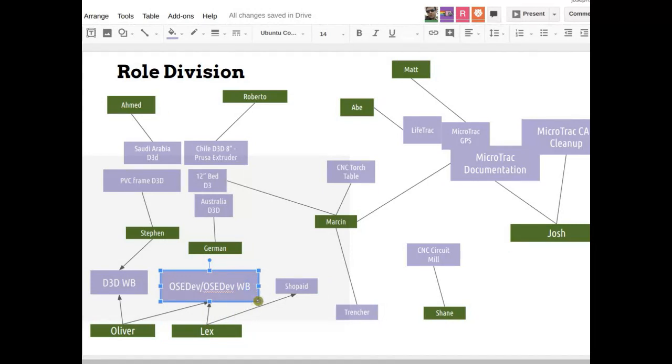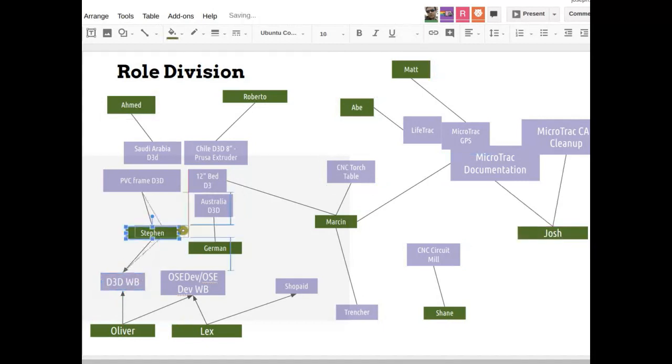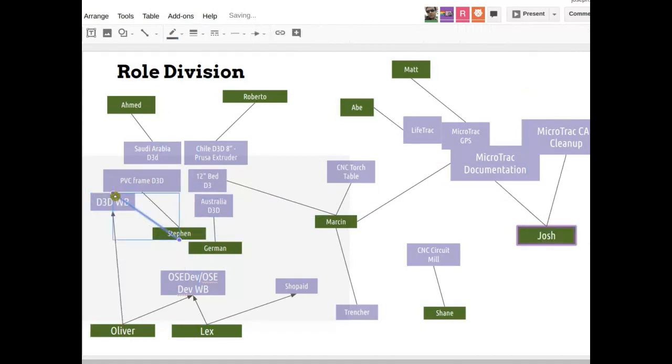See, I want to see. Does anyone know where Oliver is on the D3D workbench? I know that in his log he posted that he tried it and he had some issues with it, and he emailed Steven to find out how to resolve the issues.